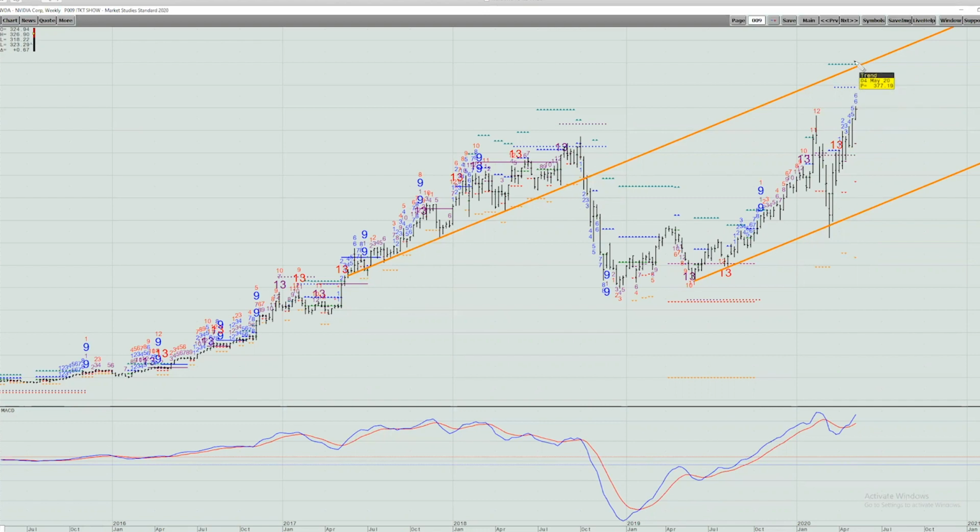Look, it's the measured propulsion target anyway, off of the thrust from the lows. But the fact that it happens to coincide with this old trend line gives me even more reason to think that's probably a pretty good place. So if you get north of 370, I would recommend taking money off the table.